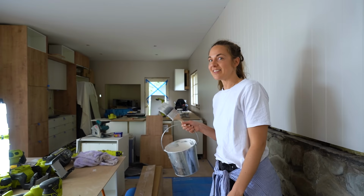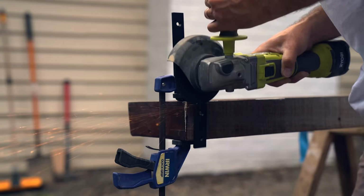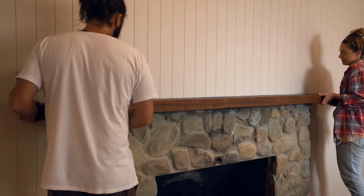I liked painting once, now I find myself full-time painting this whole house. I tried to do that, but I can't not put color in things.